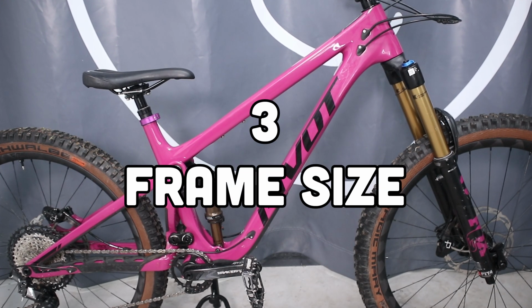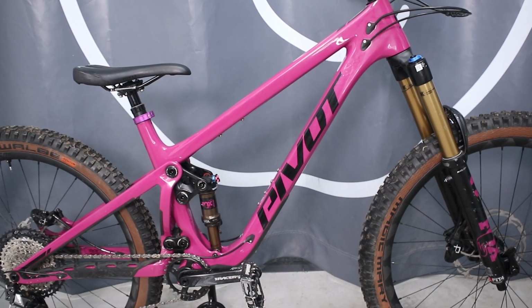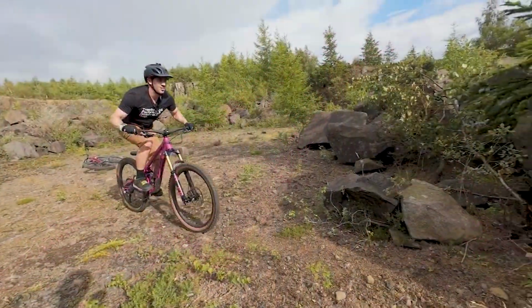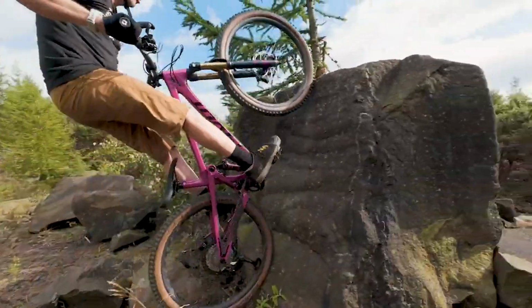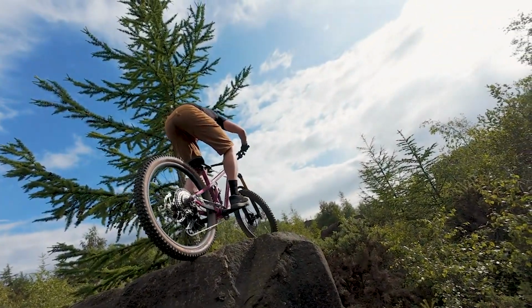Three, frame size. Sticking with the frame, I love how low slung it is. Being a trials rider, I'm used to small frames, and having a lower top tube really does help with clearing your legs in wild tricks. Also, importantly, it's well out of the way when needing to bail too.